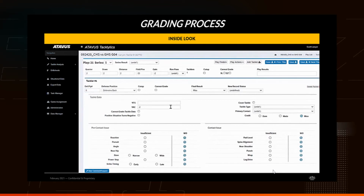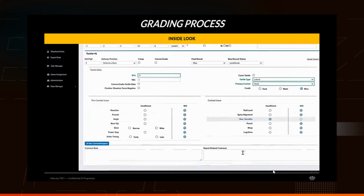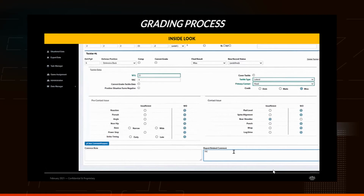As we watch film and watch tackles, we'll make note of everything that we see from the quantitative data: tackle types, primary contact, yards from scrimmage. And we break down the qualitative data as well, saying which elements were executed correctly or incorrectly on a given play.